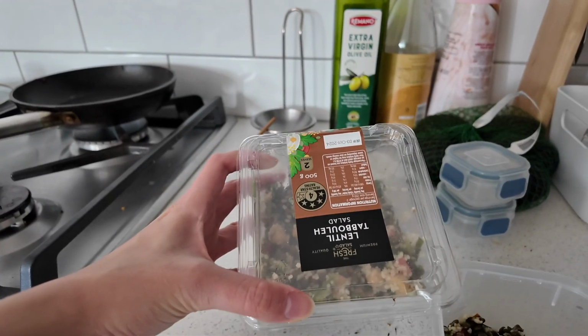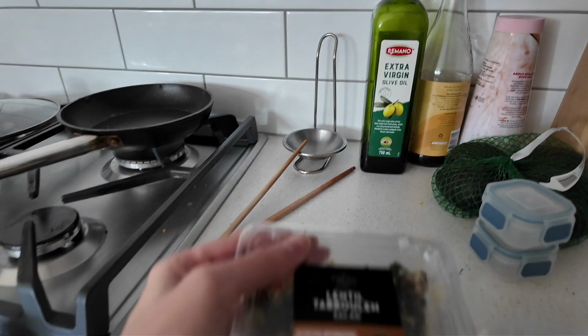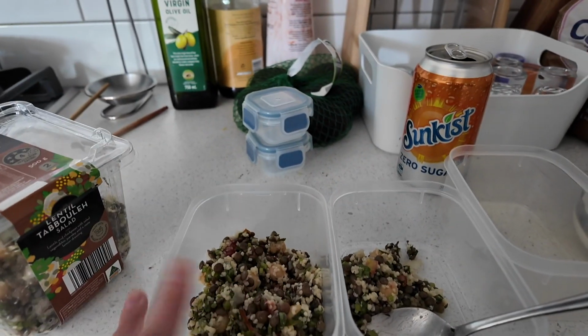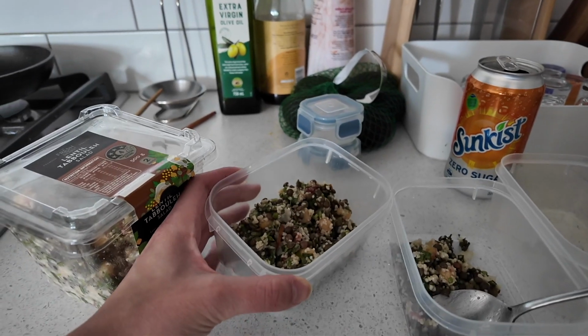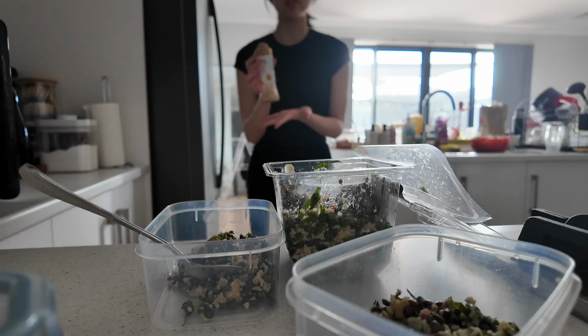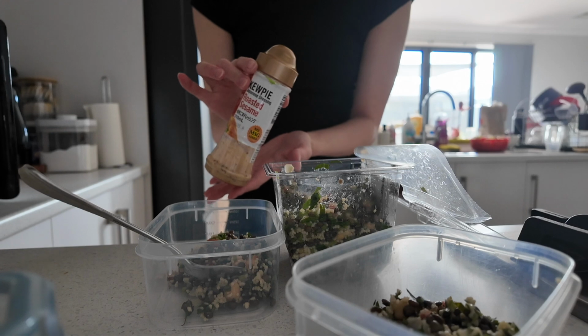This is what I've been eating for lunch. This lentil tabbouleh salad. I've just been putting it in these boxes with some tuna. So good. Thank you to Emma for recommending this. And I bought this cowboy mix. So these are my snackies. It has a delicious blend of savory snacks, nuts, and broadbeans. And I freaking love these so much. This is the tuna that I eat. This is what I top the salad off with.